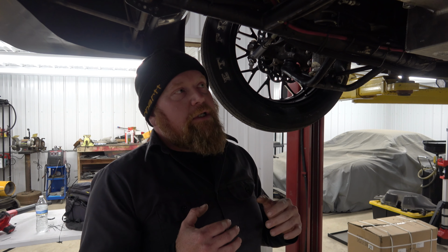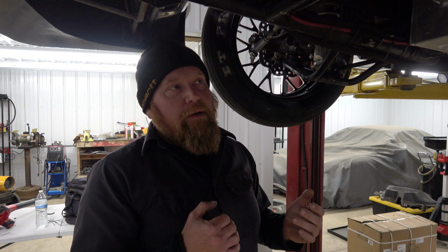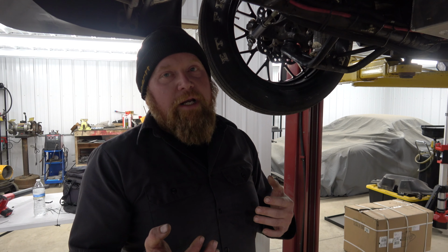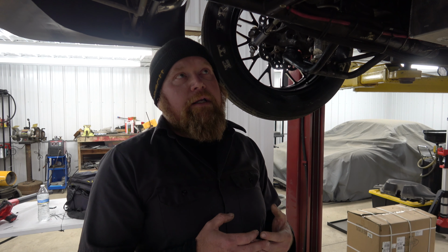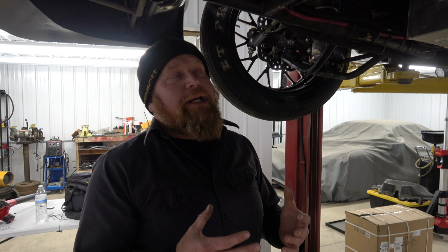If I can drop the front of the engine down, or the back of the trans up, I'll be able to get 5 or 6 inches of separation, which, if anybody ever watches a radial car, that's how they get down the track. That's how they keep traction going all the way down the track, and just controlling that amount of downforce all the way down the track.